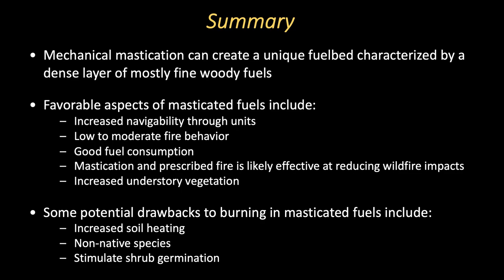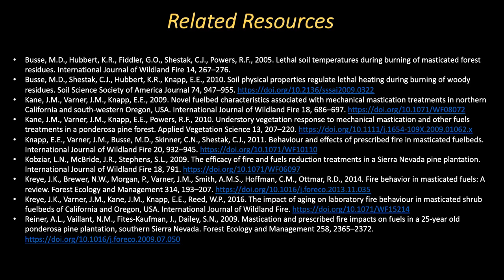However, there are also some potential drawbacks to prescribed burning in masticated fuels. These include increased soil heating, non-native species, and stimulation of shrub germination. Yet, some of these drawbacks can be mitigated by altering the prescription, ignition patterns, and timing of burning. Citations of research studies presented here are provided with some additional resources related to the topic.